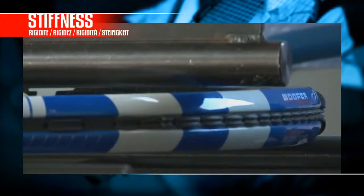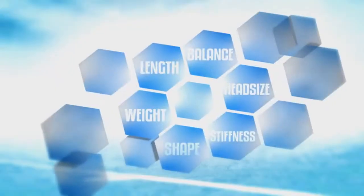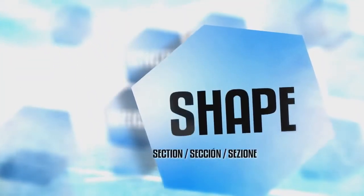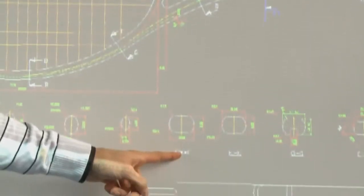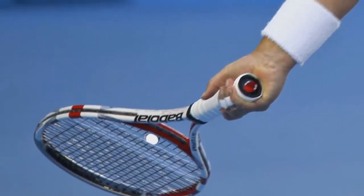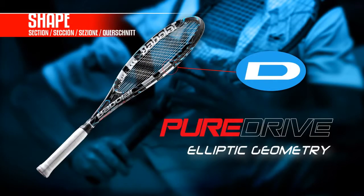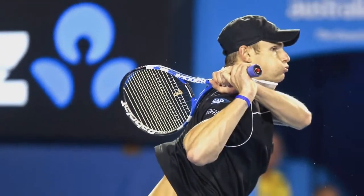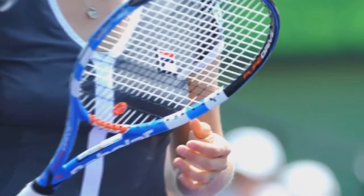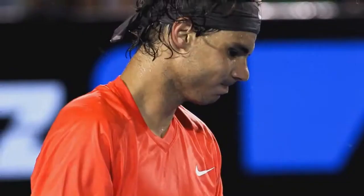Stiffness affects power and control. The thickness and shape of the frame have multiple impacts. A square shape can give players greater control and precision. An elliptical shape, on the other hand, has better resistance to twisting and bending, so it provides greater power and handling. An aero design slices through the air with greater ease than the other shapes, so players can develop a faster game with more topspin.